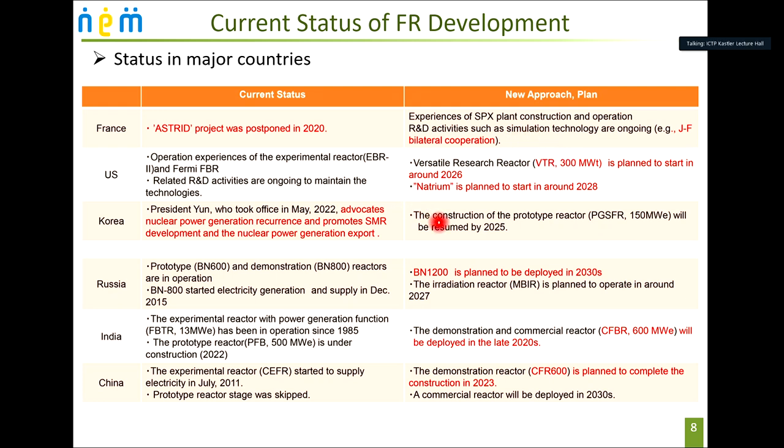And Natrium. Natrium is the name of the sodium reactor by TerraPower. And this is also planned to start in around the later part of the 2020s. And in Korea, President Yoon, who took office in May this year, advocates nuclear power generation recurrence, and promotes small modular reactor development and nuclear power generation export. And the construction of the prototype reactor, PGSFR, will be resumed in the middle of the 2020s.